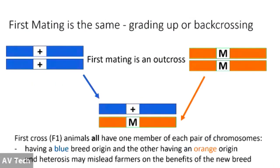Okay, so whether I'm grading up or whether I am backcrossing, the first mating would be the same. I take one of my founder breeds, the blue one with the pluses, and I take the other breed with the major gene effect M, and I cross them. And the only kind of gamete I can get from the blue breed carries the whole blue copy of the chromosome, because that's the only copy of chromosomes they have. And the orange breed carries the orange chromosome. So the first cross animals are all going to have one member of each pair having a blue origin and one having an orange origin.